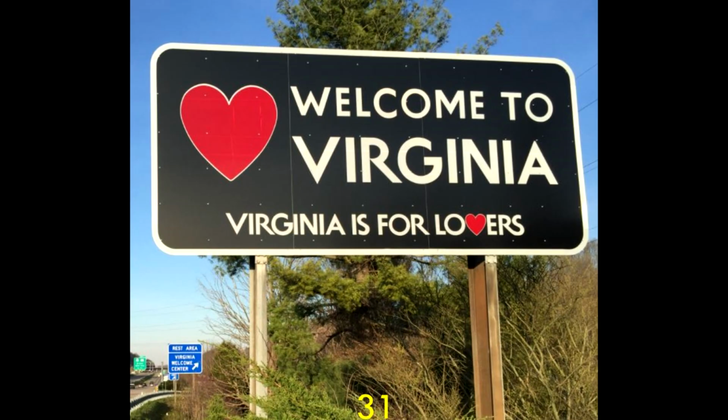Virginia's is one of the more polarizing ones in that I do like the black background with kind of the weird font, and it gives it kind of a striking look that looks a lot different than other state signs, but I've never been a big fan of the Virginia is for lovers slogan, although a lot of folks like it.